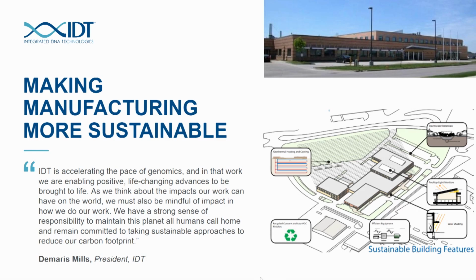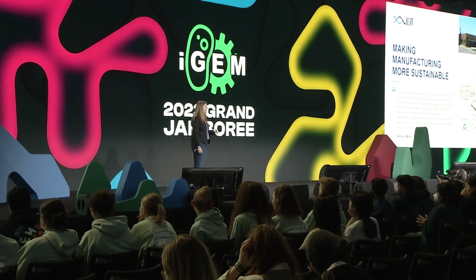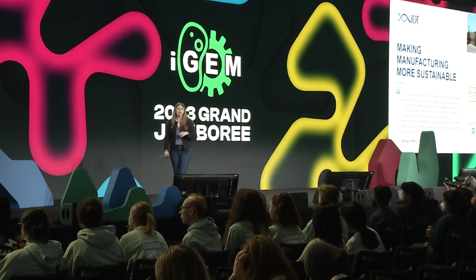So this is a diagram of our main facility, which is in Coralville, Iowa, which is still where our headquarters is. As I said, we're a spin out of the University of Iowa. And these are the steps we've taken to make our building more energy efficient. We've really also pioneered how to recycle chemicals and all the things that we use in our processes, because we know that unless we can make this process more sustainable and make it work better for the planet, we're not going to be able to do all of the amazing things that synthetic biology can do.